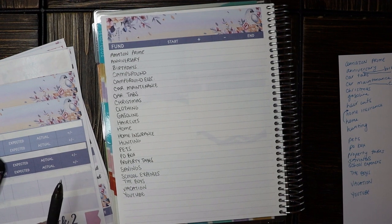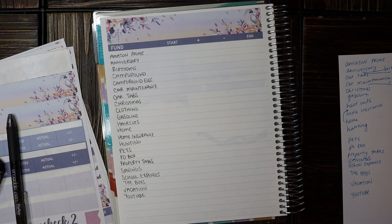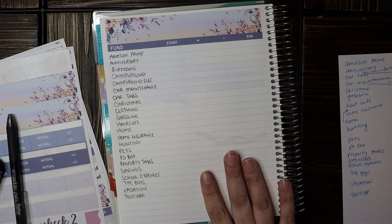Okay, so I went through my list of sinking funds and I made a few changes. Primarily everything that we were saving for in 2020 has been moved over to 2021. I just finagled a few things. Did I forget something? Oh my goodness, you guys, I forgot something. I forgot holidays.